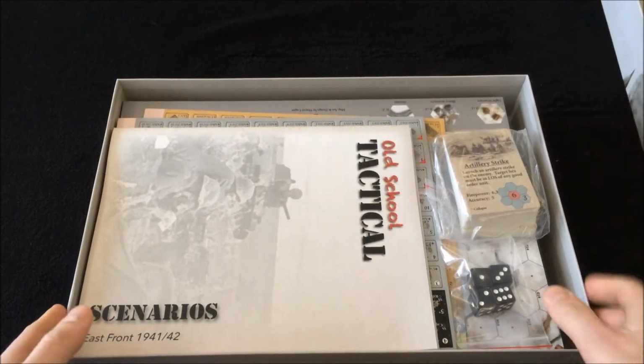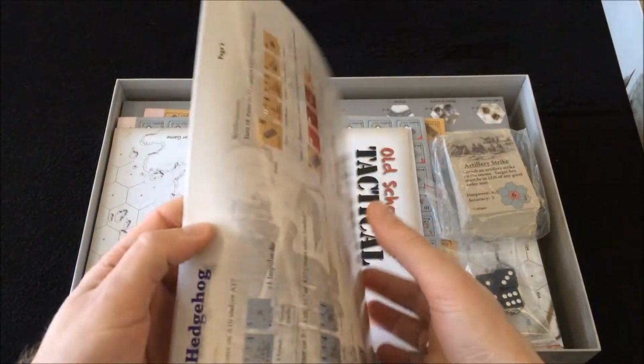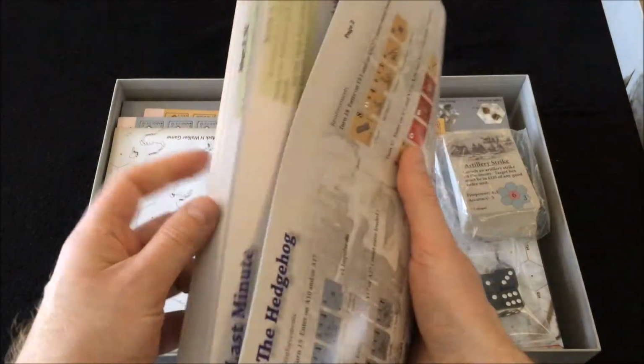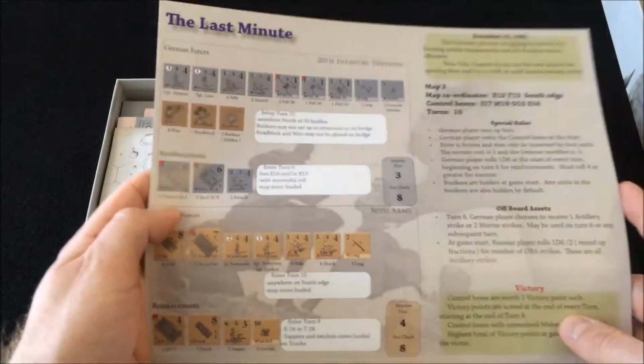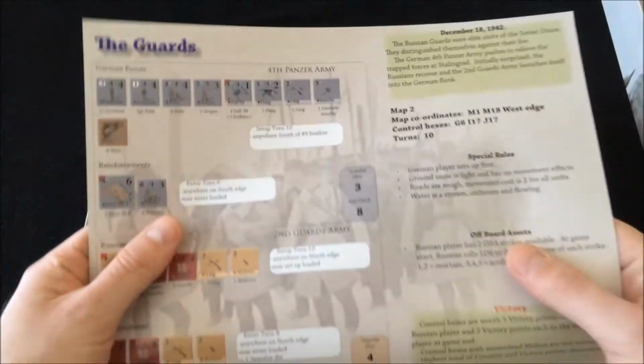Alright, having opened the box, we can see a scenario booklet which includes all the scenarios in this base game. And there are many scenarios. I do not see a page number, but as you can see, there are many scenarios that will be possible to play. What's interesting is that this document comes in a horizontal format, so you have to read it that way.